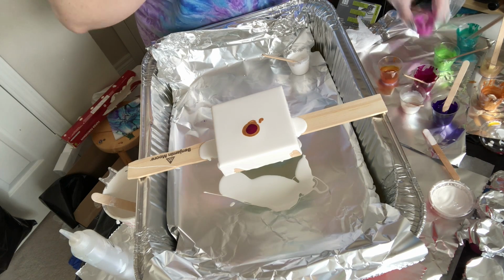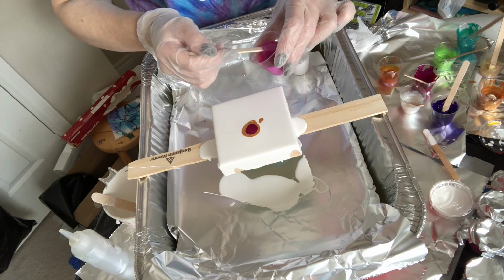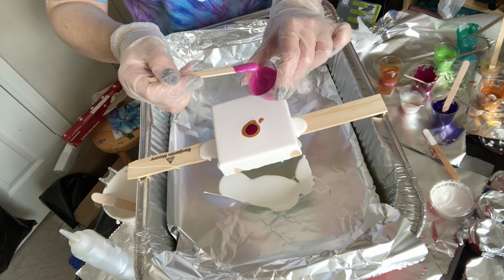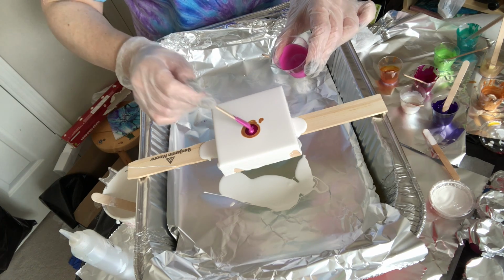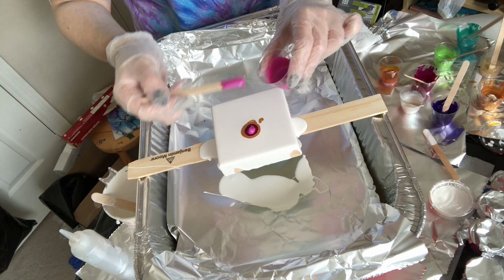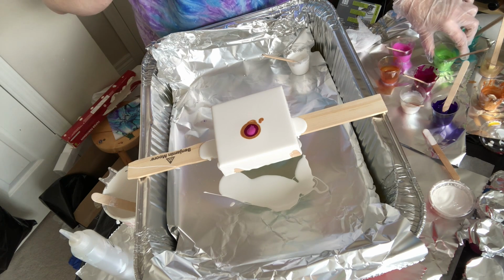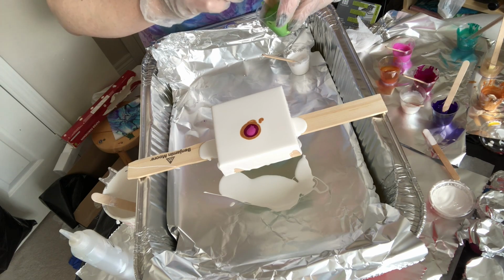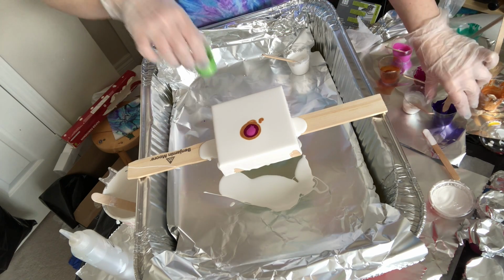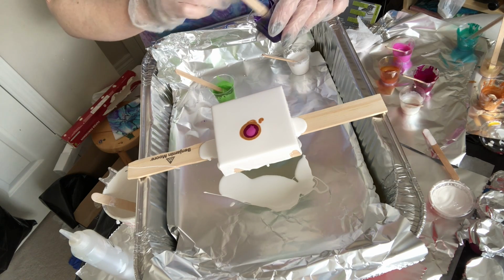Next, I'm going to maybe add a lighter pink. This is the iridescent blue violet from PBO. I don't know how they pronounce their stuff, but it's an iridescent blue violet. It's really pretty. Maybe we'll go for a lime green or dark purple, then followed by lime green. Yeah, maybe that'll work nicer. I don't know. I don't know, guys.